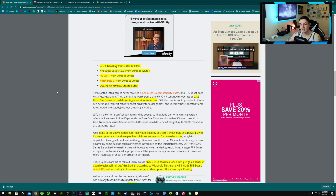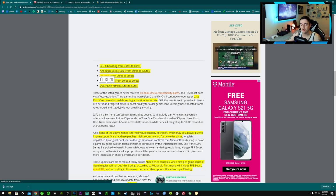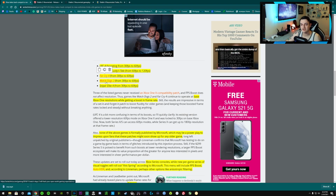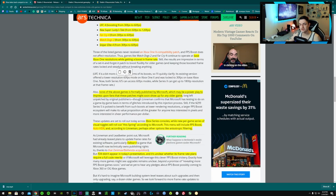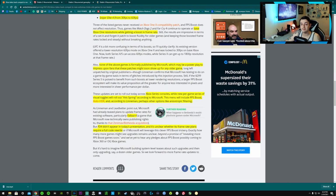The only 2 of these that I personally would play to see what the new frame rate's like and that I actually owned originally were Far Cry 4 and Watch Dogs 2. These other ones, maybe you're a UFC fan or something, I don't know, but for me, those are the only 2 titles that actually matter. So the graphics are still the same, but you're getting a double boost in frames per second or refresh rate, which is great. Also, it is rather interesting that none of these games were actually Microsoft first-party titles.